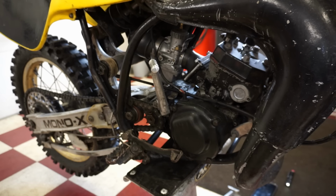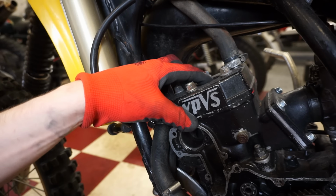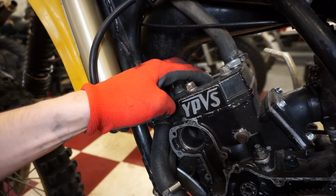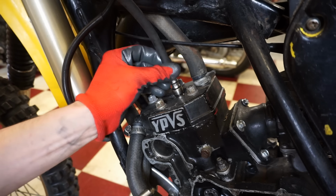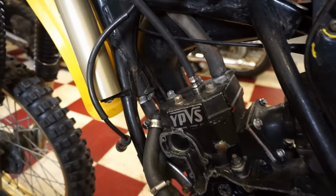Just for fun, let's take a compression reading. I'm guessing it's gonna be zero. Let's just feel, I twist this thing over. I feel absolutely nothing. But we'll get a gauge in there and see. All right, gauge going in. Well, we can also test for spark now that we can turn it over.